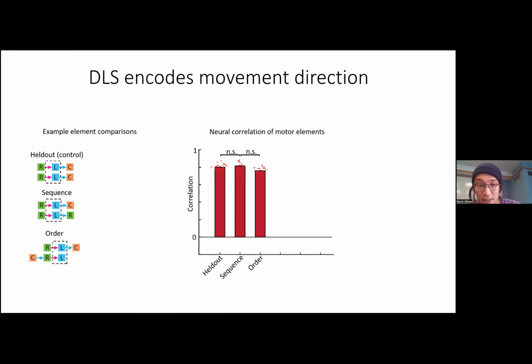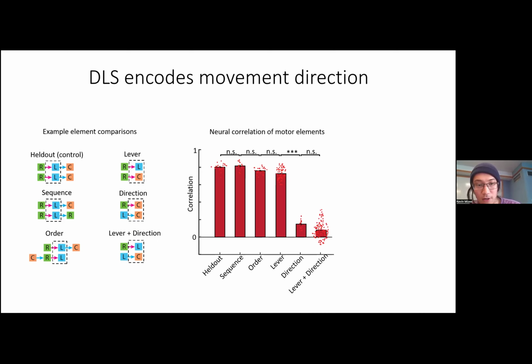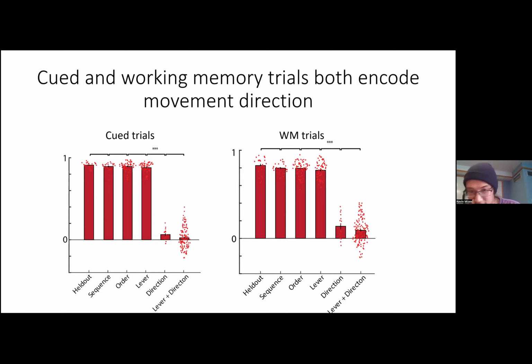Neural activity is still highly correlated, even if we shift the ordinal position in the sequence, and even if we shift which lever is being pressed, so long as the approach direction is the same. It's only when the animal is approaching the lever from different directions, or pressing different levers and approaching from different directions, that this correlation breaks down. And this is consistent across cued and working memory trials as well.